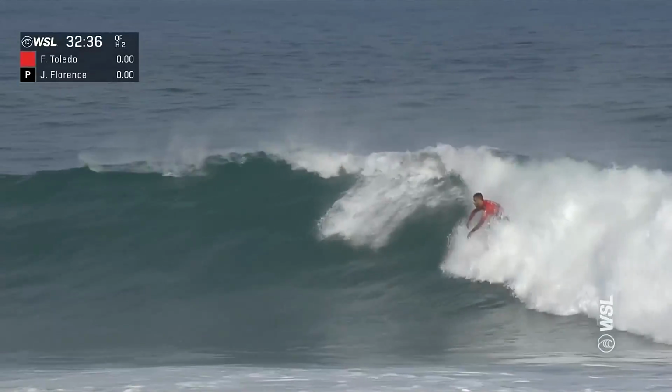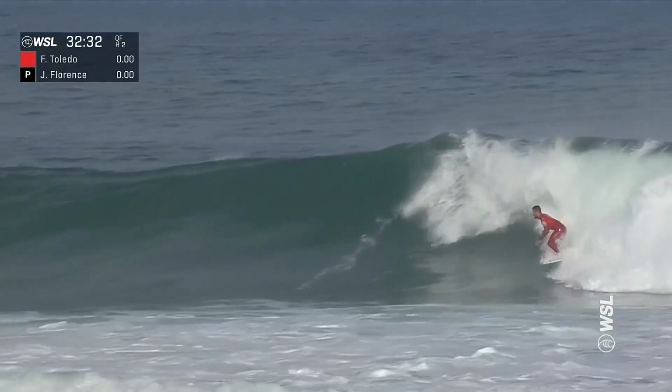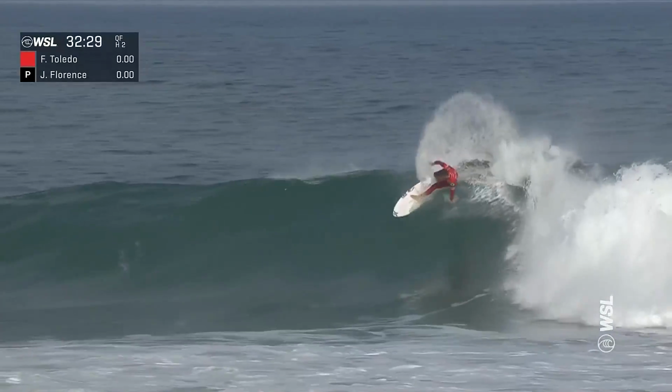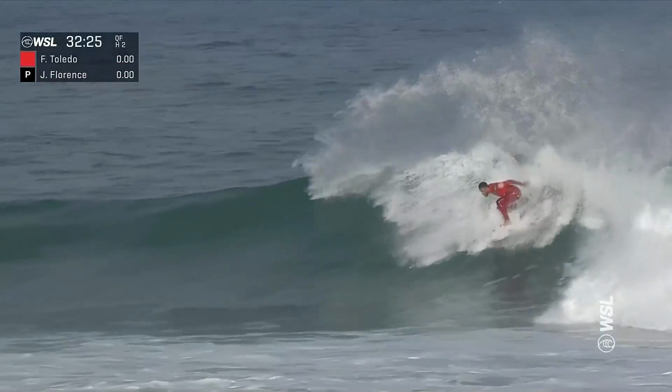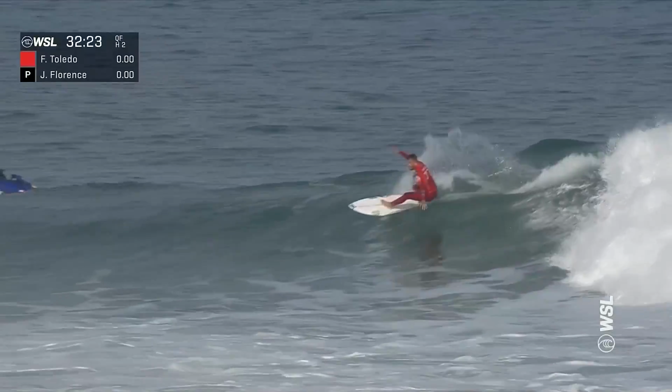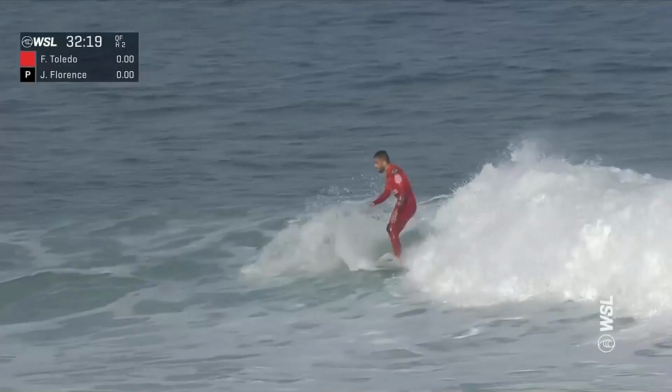Getting things started early, Toledo. Nice, clean swoop off the bottom. Steep section here, and he hammers the section. So swift in transition through that carve, and again leans on the rail hard, and he hammers it. Big layback, great variation shown already. What a start for Toledo. Knows he needs to put the foot down.